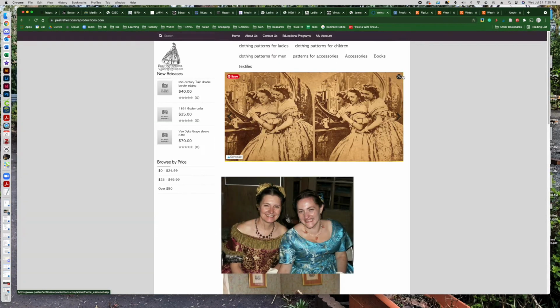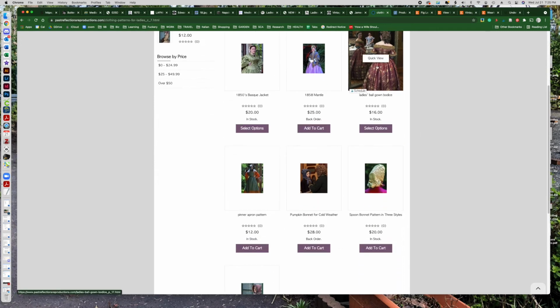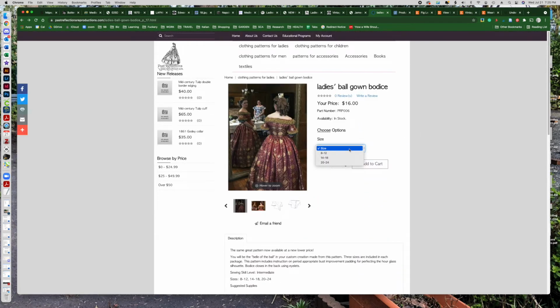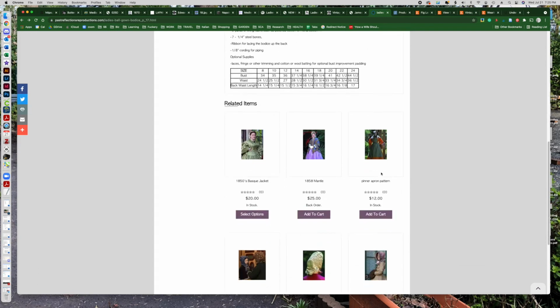So this is Past Reflections. When we look at clothing patterns for ladies, they have 7 different patterns. Let's look at this one. So size options go up to 24. Pattern sizing information.